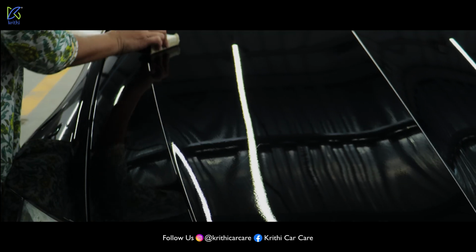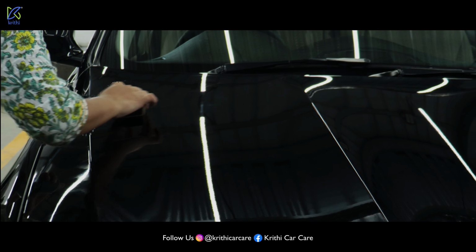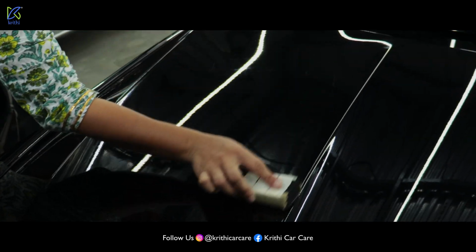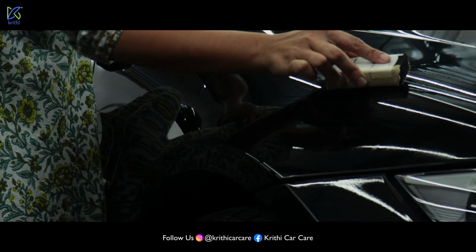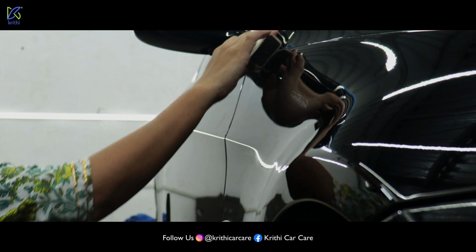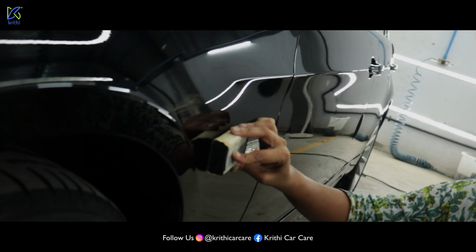The key for any ceramic coating durability is how the foundation or preparation of the surfaces has been done for the car, which plays a very key role, and any compromise or shortchanging on the process will not let you have a longer durability on ceramic coating.